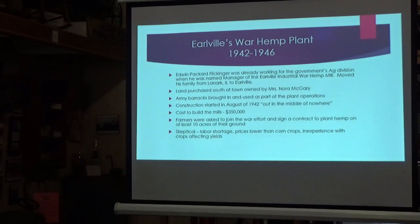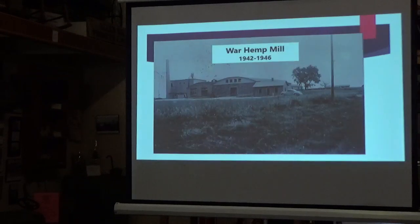Also, the prices were lower than what they were getting with their corn and bean crops, and so therefore they would take a loss. On top of that, you're asking them to raise a crop that they've never raised before, and perhaps they won't even get the expected yields that they're supposed to. So their inexperience with the crop was very concerning to them.